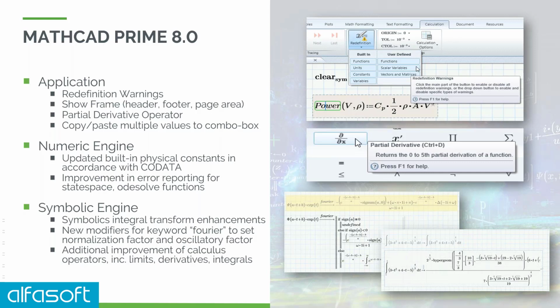There were a raft of symbolic engine updates, including improvements to integral transforms and many of the symbolic keywords. And again, I think as it's the third release of Mathcad since we included the new symbolic engine, it's demonstrable how much of a benefit that's been, to actually have that level of control over what we can do with it in the product.